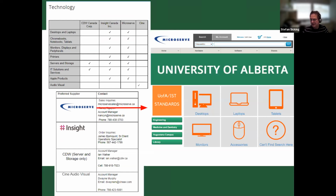Here I just wanted to show that Microsoft, as an example, has a university website where they feature the items that we can purchase, desktops, laptops, and so on. They also have a section where they show you exactly what the standards are that the U of A has and the products that you can purchase. So if you're buying for engineering or medicine, you just go to that particular link and it'll show you what desktops and laptops are available for you.